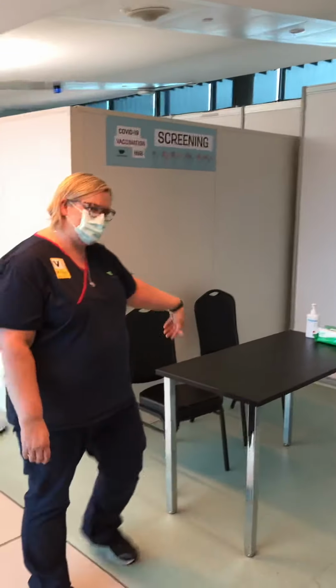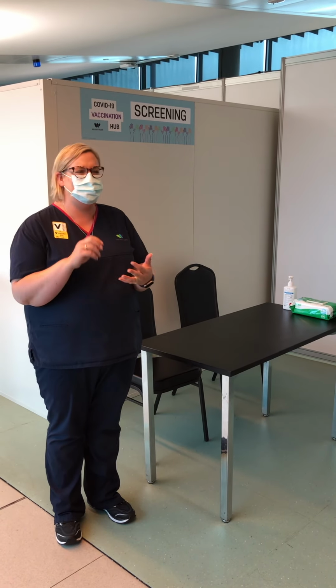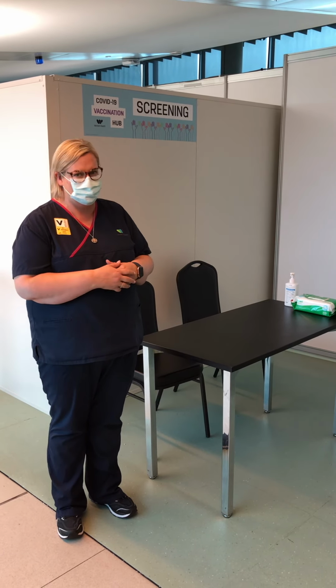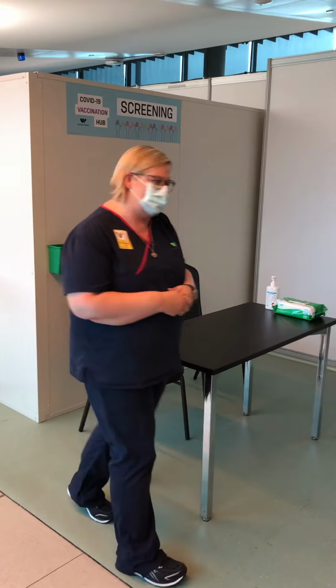First off, they'll be greeted by the security team to make sure that their temperatures are okay, and our nurses will be out here as well to make sure that we can take them through a normal pathway. So this is the entrance they will come through, and then they come into our admin area.